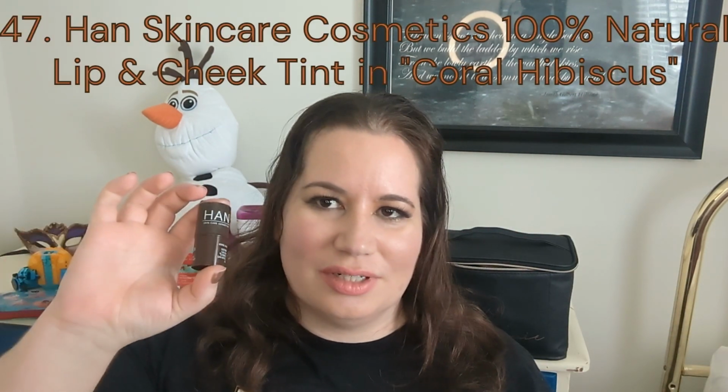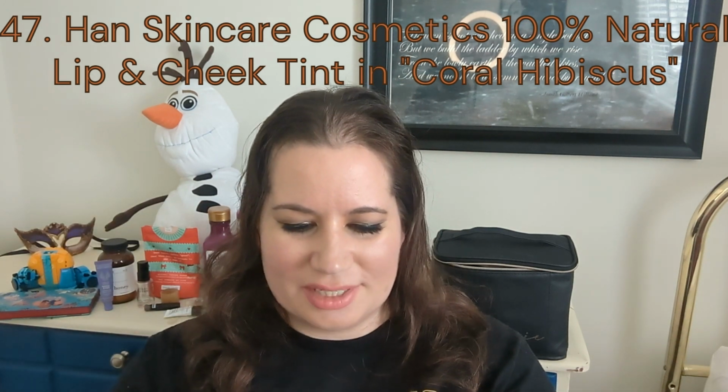I have this Hans Skincare Cosmetics 100% natural lip and cheek tint in the shade Coral Hibiscus. I am trying to finish this. It's getting pretty flat, but I'm still not having a problem using it at all. I used it 5 times this month, including today. It is both my blush and my lip color today. I do like this better as a blush. I just don't think the color is as flattering on me for the lips, but I'll do it sometimes, obviously.